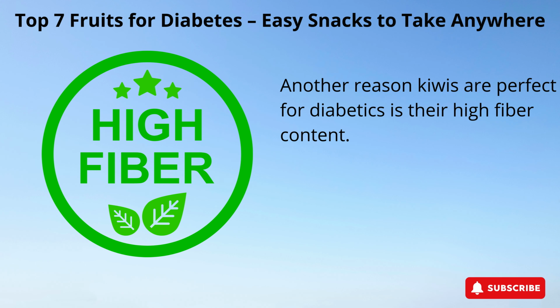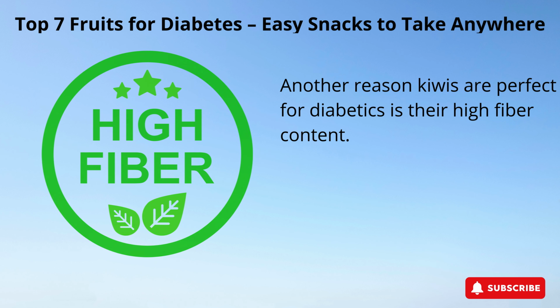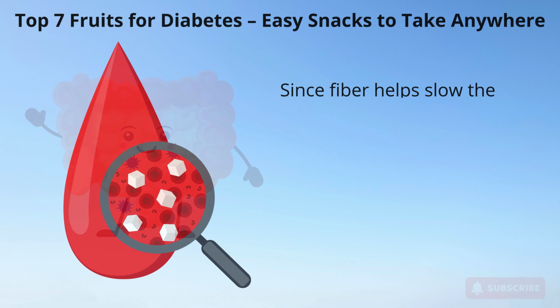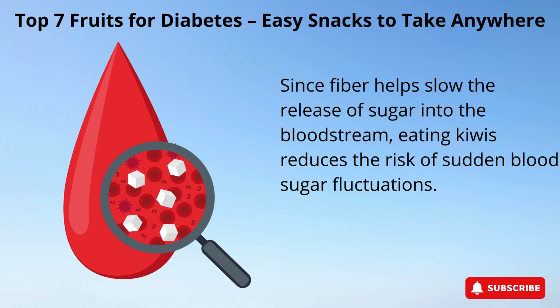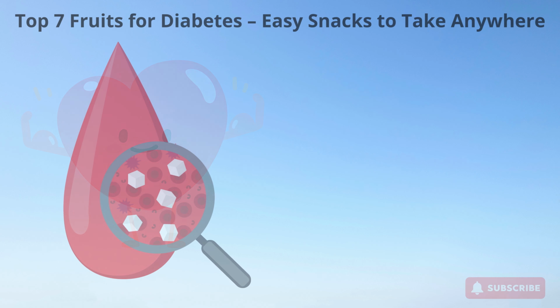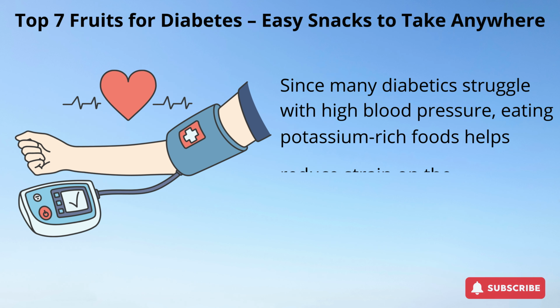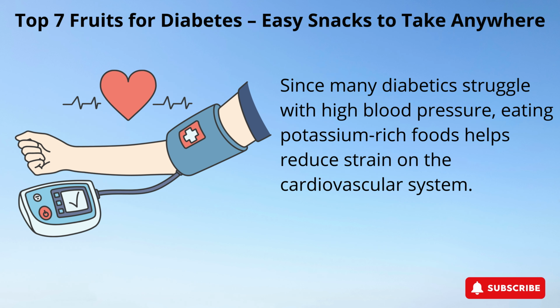Another reason kiwis are perfect for diabetics is their high fiber content. Just one kiwi provides about 2 grams of fiber, which supports gut health and regulates digestion. Since fiber helps slow the release of sugar into the bloodstream, eating kiwis reduces the risk of sudden blood sugar fluctuations. Kiwis are also rich in potassium, which helps regulate blood pressure and support heart health. Since many diabetics struggle with high blood pressure, eating potassium-rich foods helps reduce strain on the cardiovascular system.